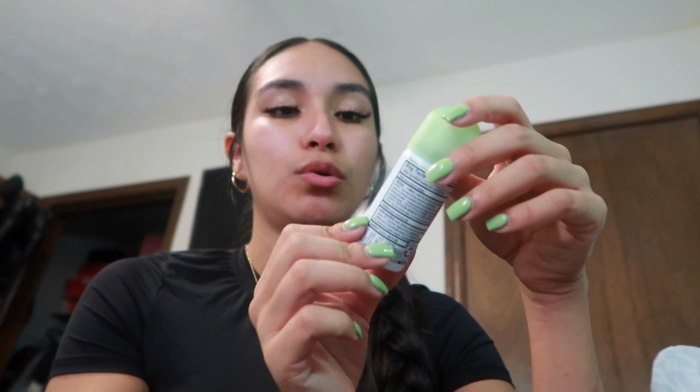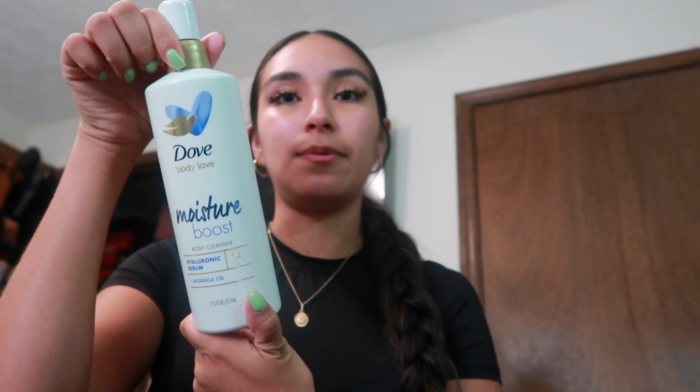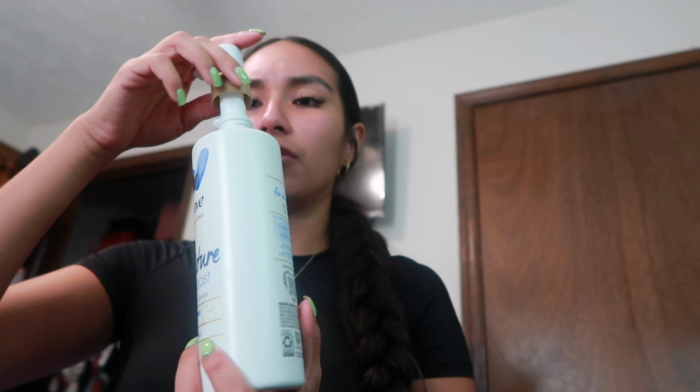Got this Dove Advanced Care cucumber spray deodorant. I also got this Dove Moisture Boost. It's like their new line with hyaluronic acid. Hyaluronic acid is amazing for the skin, and it smells so good. It's definitely like a good switch up to your regular Dove body wash, and it's very moisturizing. It smells really good, and this smell definitely lingers, at least for me it does.